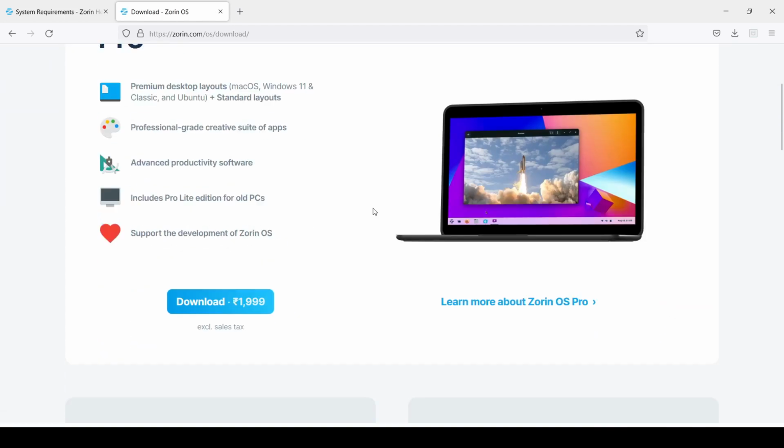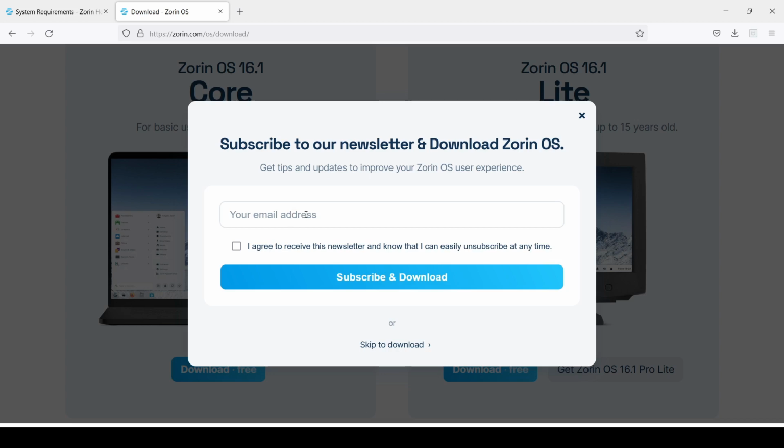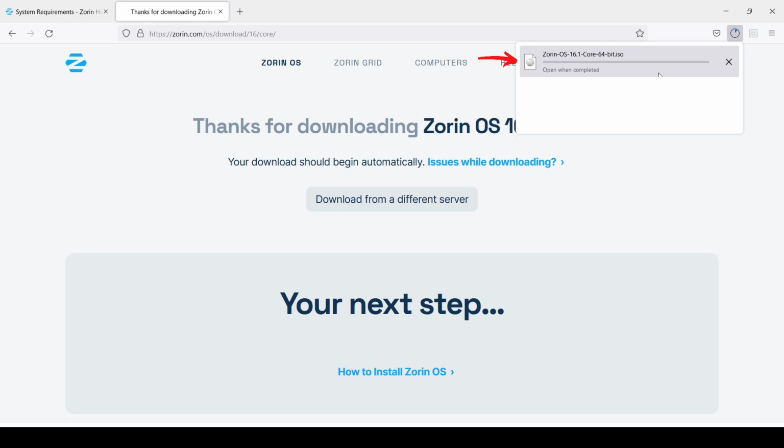So we will be just coming here and clicking on download Zorin OS. Just come here and click, and you will reach the download page. Scroll down, and we will be working with this version, which is the mainstream Core version available for free. Just click on download free. They ask you to provide your email address so that they can send you newsletters about the Zorin products. If you don't want to do that, you can just simply click on skip to download, and your download will start shortly. You can see that your download has started right here. This is a 2.8 gigabyte file, so you'll have to be a little patient depending upon your internet speed. This may take a little while to download.